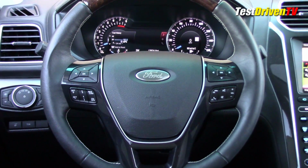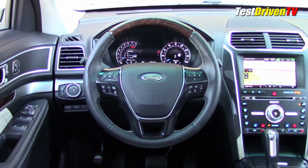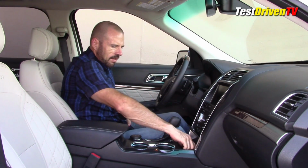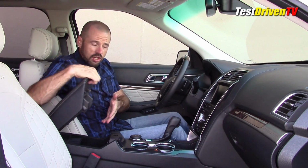The instrument cluster is actually unique as well. It's a 10-inch TFT digital screen, but it lights up as an analog. Very nice. It's actually sort of a hand-me-down from Lincoln. The center stack doesn't have wood on it, but it's nicely trimmed with a number of different materials. And down here, you've got a nice storage area for your phone. It fits down in there. You've got ports down there to plug it in. Lots of storage here as well.